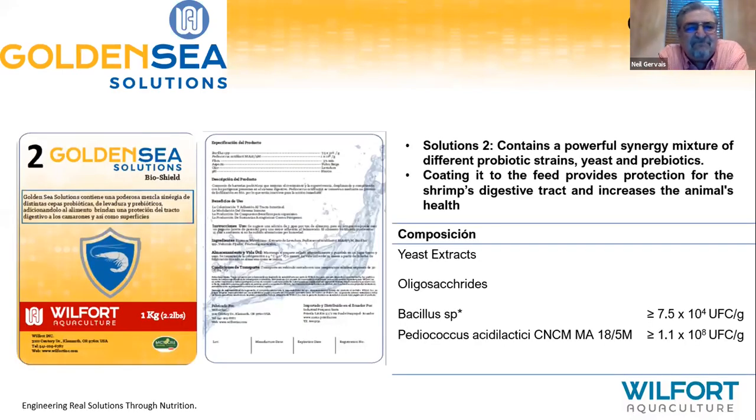Okay, this is the probiotic blend that we are utilizing to top coat the feed. It's made of a yeast extract, oligosaccharides for the carbon source, multiple bacillus species for bioremediation, and Pediococcus acetolactici, specifically to work as the probiotic protecting the gut of the shrimp, and in that sense, protecting it from how EMS affects the animal.